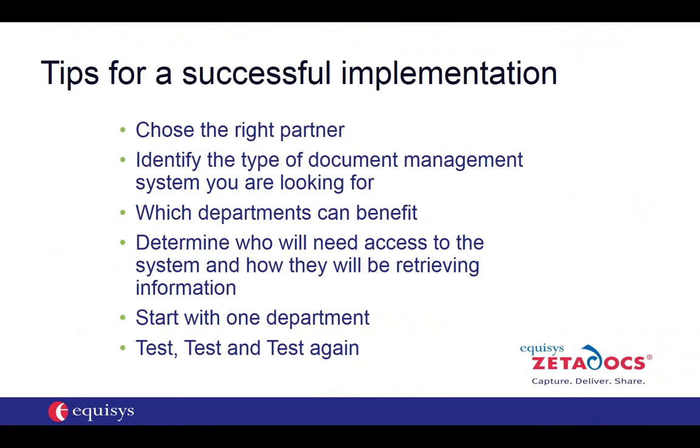You also want to communicate common goals and expectations. When you have all of your stakeholders on the same page, it makes for a smooth implementation. Make sure everyone is prepared for a slight level of disruption and you're able to stay focused on the overall outcome.